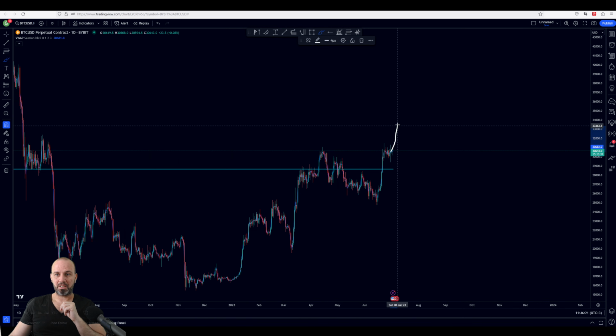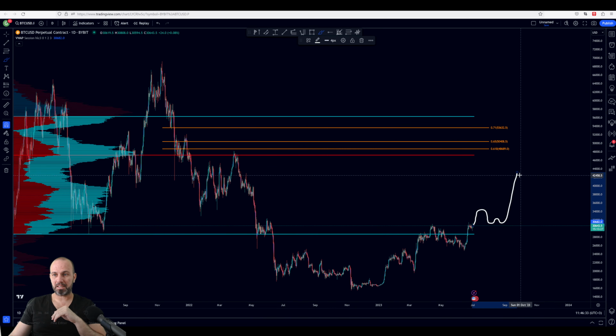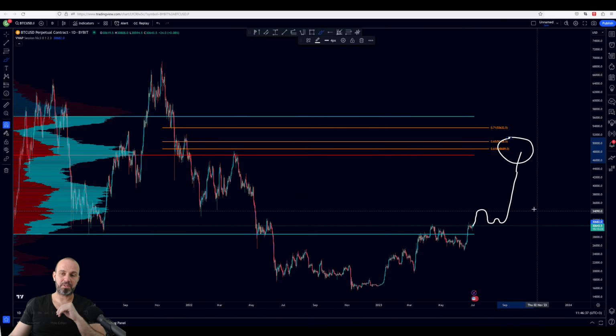I would like to see level breached, so resistance breached, back test, support holding, and then yes, more upside is possible. And like I said, the next area is basically the 45 to 50K area. But it is very, very important to see this happening. It's not a very good idea to anticipate or predict these kinds of moves.